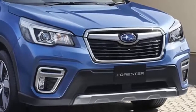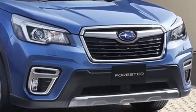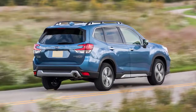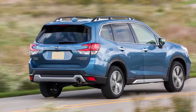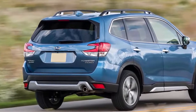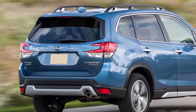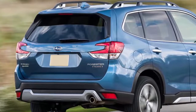Performance fans don't have to be upset. This isn't a 2.0-liter turbocharged engine sourced from the Forester 2.0 XT model that's been discontinued everywhere around the globe. It's the same 152-horsepower 2.0-liter naturally aspirated power plant in Subaru's hot new Crosstrek. This Subaru engine has received the newest upgrades with direct injection, and 80% of its parts are new.